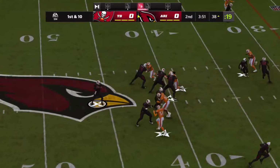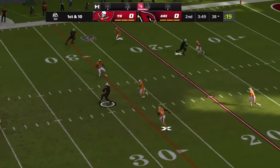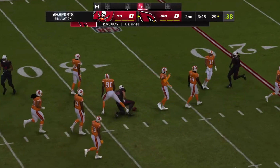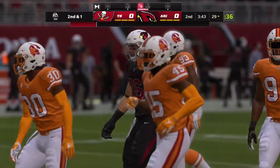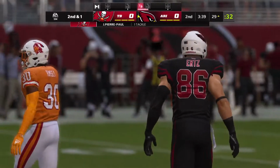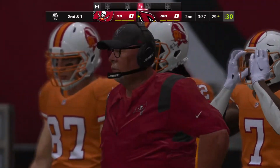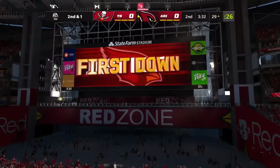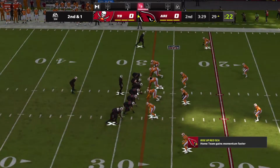On 1st and 10, here's Murray. And complete to Zach Ertz. Now this will leave him a yard short. Nice pickup of 9 yards on 1st down. Nice rhythm throw there on first down. He located his tight end, made it a nice easy pitch and catch. Hoping he can break a tackle or two. Wasn't able to do that there, but still good yardage. Here's 2nd and a yard.